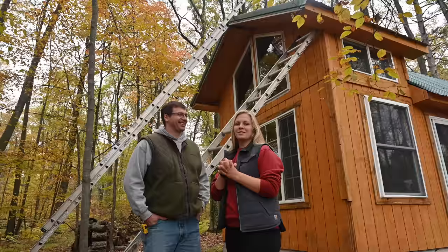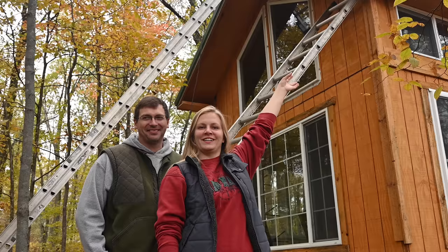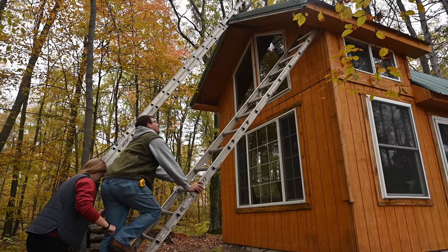We are going to be working on the eaves and the sealing up of the edges of the roof up by the windows. This is the same thing we've been working on for a long time. Neither one of us likes to work on a ladder. It's been put off the entire summer. Nice knowing you.